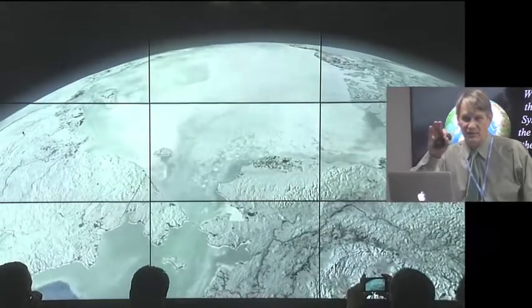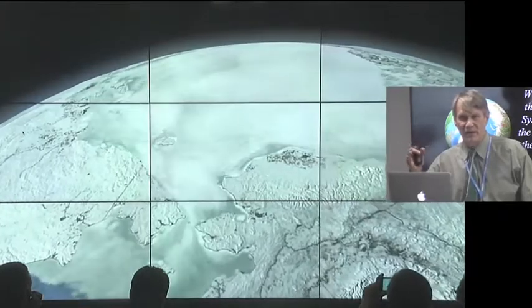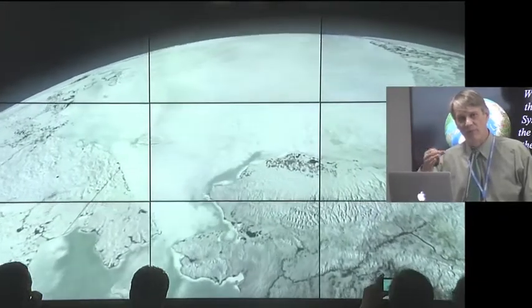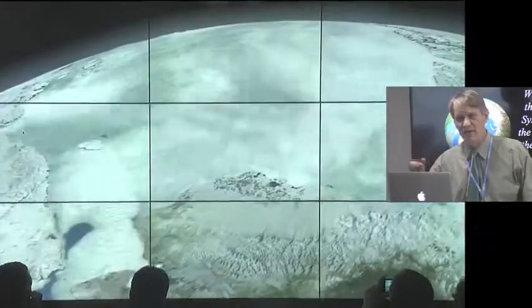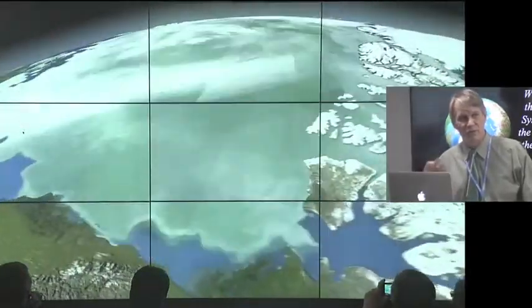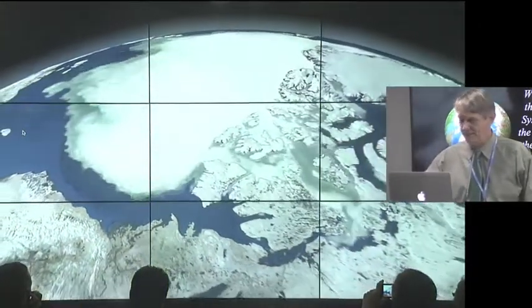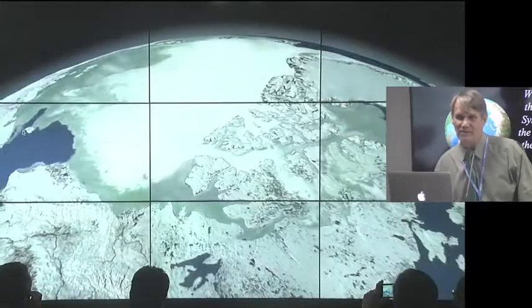By the way, at the start of the observation period, we had large fields of what we call multi-year ice. That was ice that had been there, 4, 5, 6 years old. Now there's very little of that left. The ice that we have is this year's ice or the previous year's ice, and not much older than that. Next slide, please, Merritt.